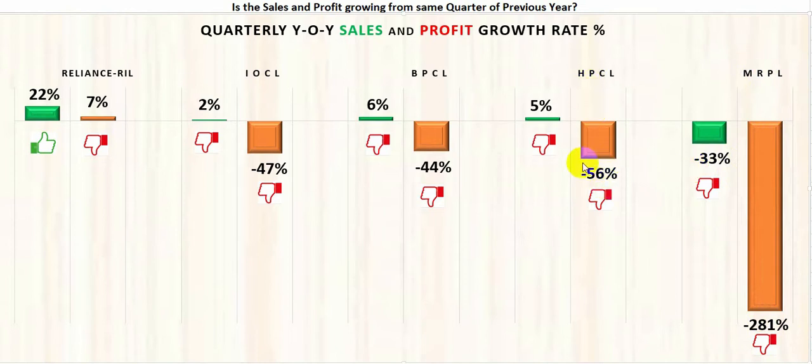HPCL saw a fall in its profit by 56% over the previous year's quarter. Although its sales had grown by 5%, the profit fell by 56%. BPCL's sales grew by 6% YOY, but the profit saw a degrowth of 44%. Similar was the case for IOCL, which saw a degrowth in its profit by 47%. So there's definitely some pressure on the margins of these companies compared to the previous year.